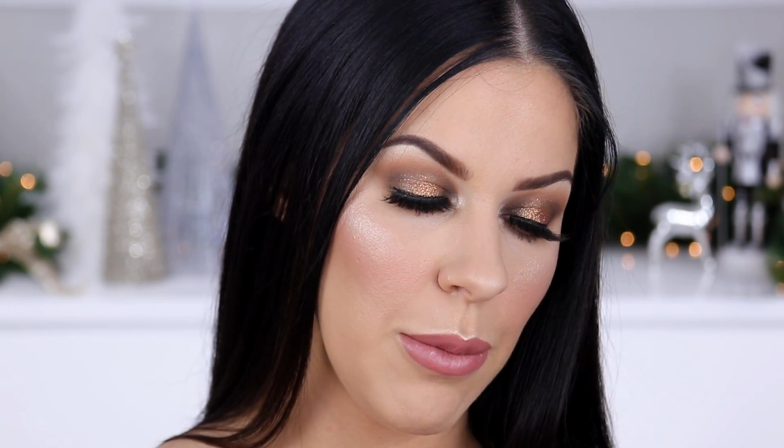So there you go, guys. That was a full face of Makeup Revolution tested. There were definitely some really nice standout items in this, but also some major fails. Off the top of my head, I would avoid that liquid eyeliner. I would avoid the lip pencil. I would avoid the translucent setting powder. I'm not sure how I feel about the brow product yet.